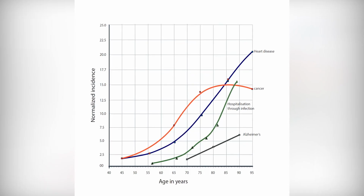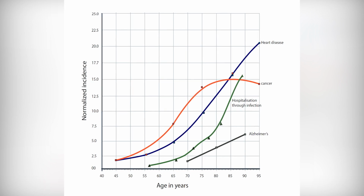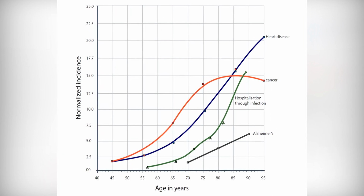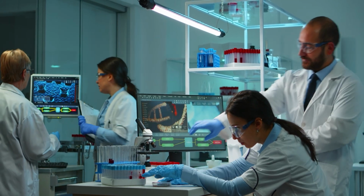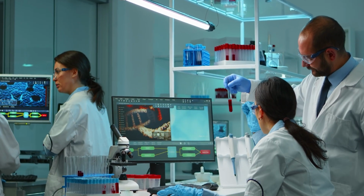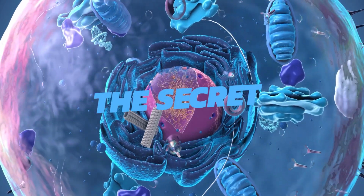And that's why declining NAD+ is linked to a rise in many health problems that start to arise in your late 50s, early 60s. So, scientists have been researching how you can increase your NAD levels to support health generally and healthy aging in particular. The secret is deep within your cells.